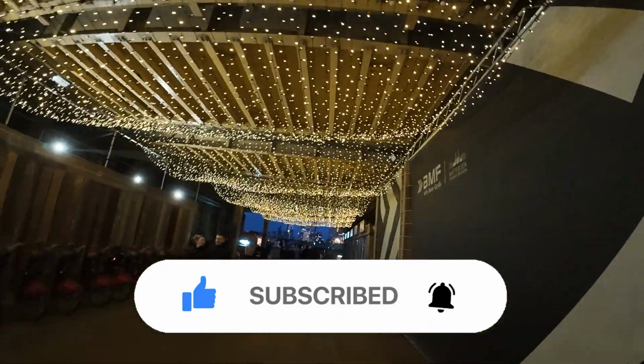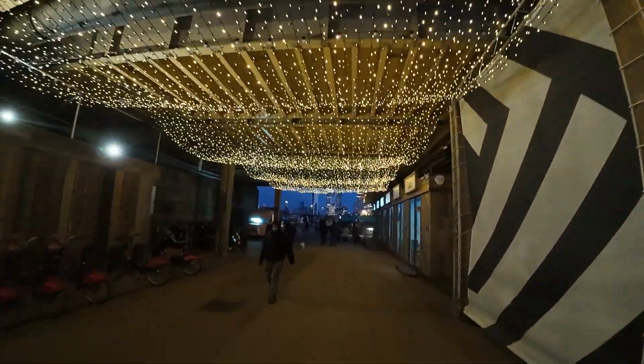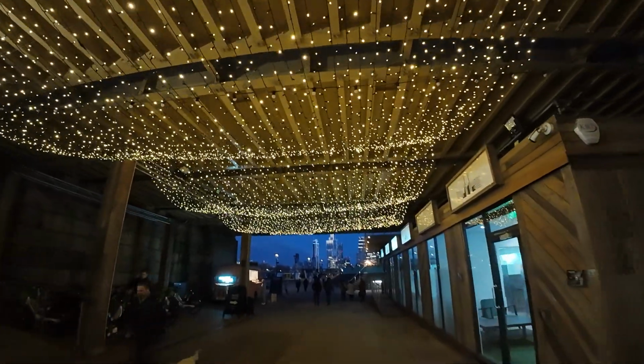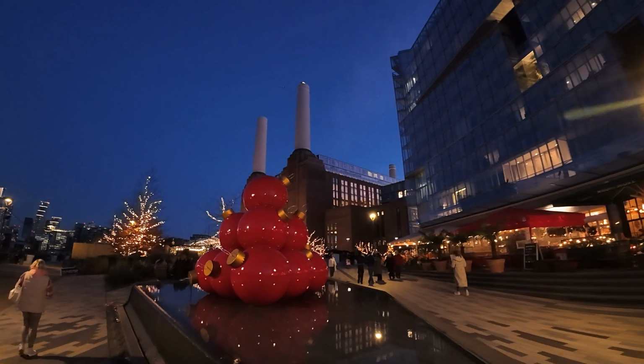So last year was the first year that they did the projections onto the side of the Battersea Power Station. Last year it was David Hockney, and it was him creating a Christmas tree which was drawn all the way up the funnels. This year it's slightly different.